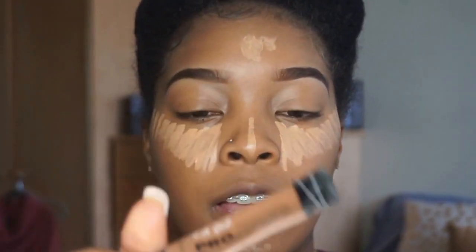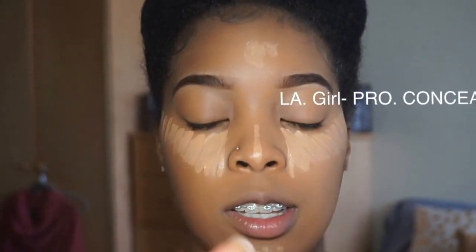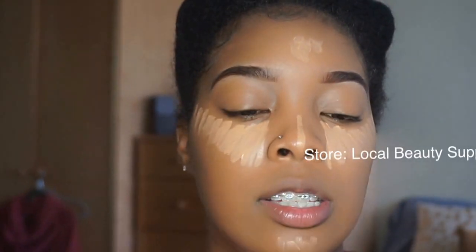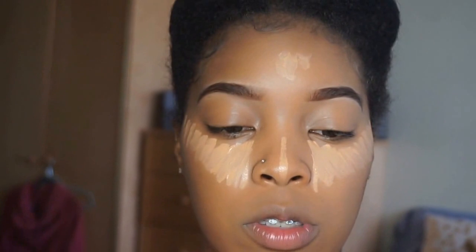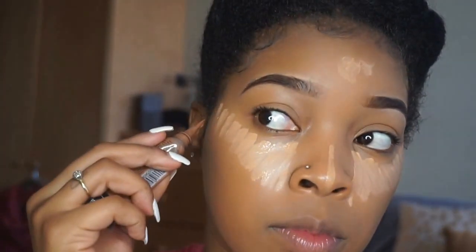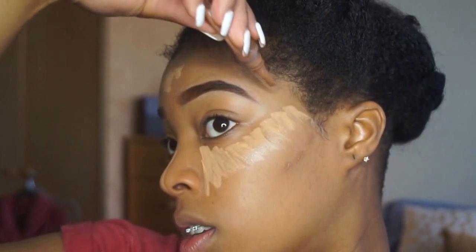Now I'm just going to take another concealer, but this is in the color Toast, and it's, of course, darker than my skin tone. I probably need to get a lighter one. This might be too dark for me, but I use it anyway. And I make it work. And I'm going to apply that.